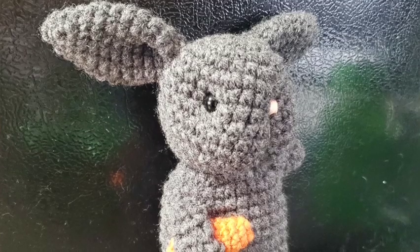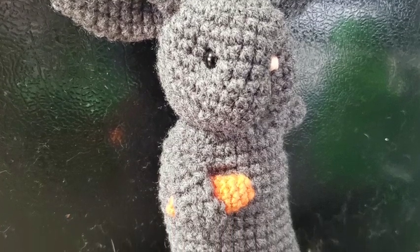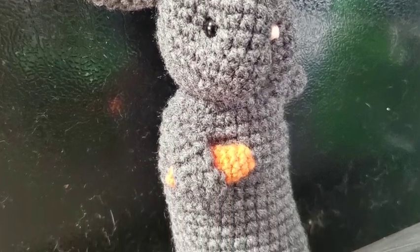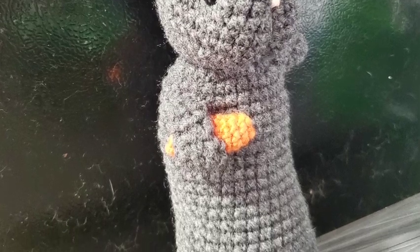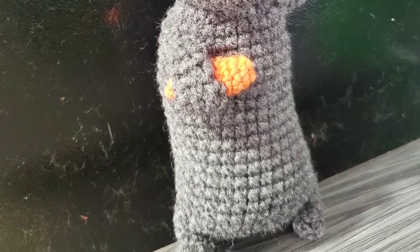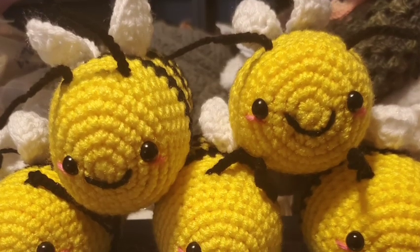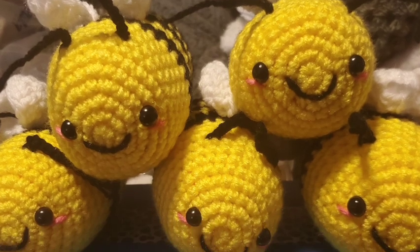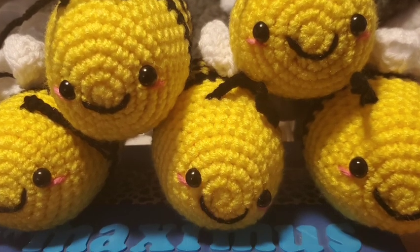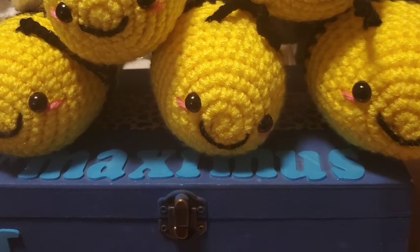The second bunny has a carrot under his arm. How cute is this? Maybe this will get my daughter crocheting. She has a bunny named Pabu, and she hasn't seemed interested in crocheting, but this could do it. And then finally, some bumblebees. These are adorable. Thank you so much for sending those in, Carrie. They came in right under the wire as I was starting to edit this video.